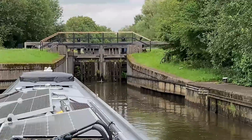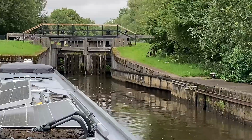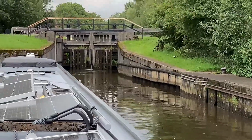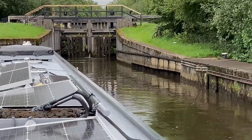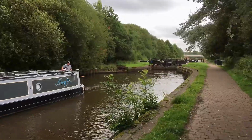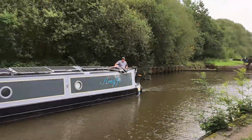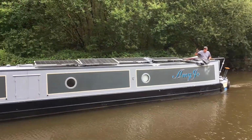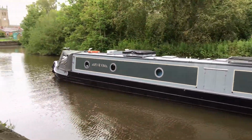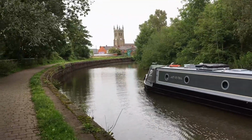Second of the two Poolstock locks. The two boats in front of us are currently in the lock, but there is one on the outside of the lock waiting to come down. Happy days. We'll see. Just come out of lock number 2. Steve's poodling along, and we're going round the corner to lock number 1.